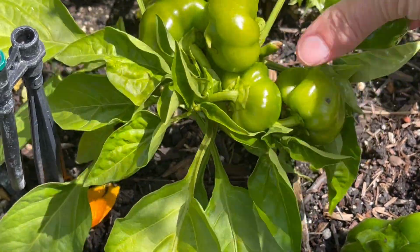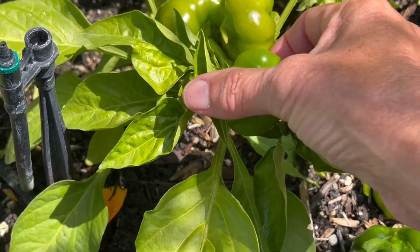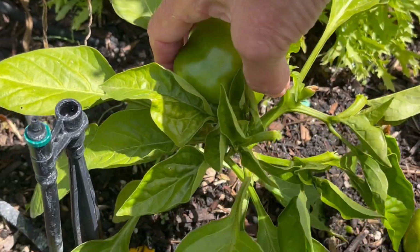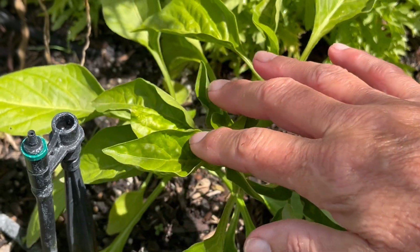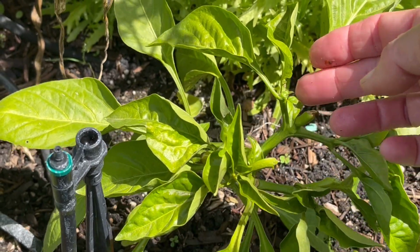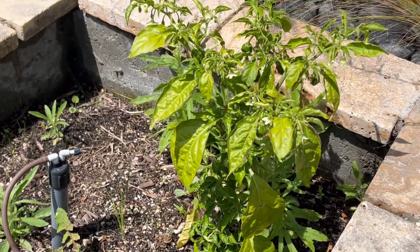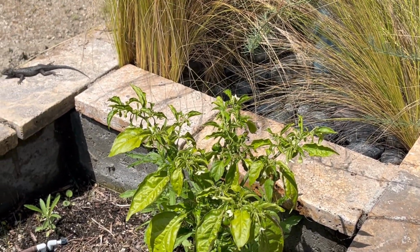If it's a jalapeno plant or a serrano plant and it's pretty far along, I probably won't pinch off those blossoms, but if it's a very small jalapeno or serrano, then I'll even pinch off those blossoms. Just want to make sure the chili plants get mature, make sure that they're focusing their energy on root development to make a sturdy plant so that we get lots of chili peppers.